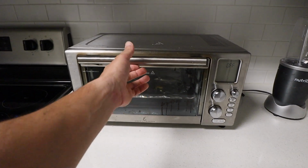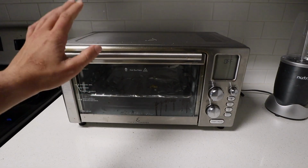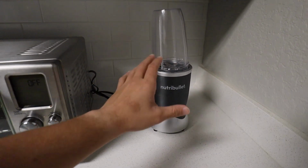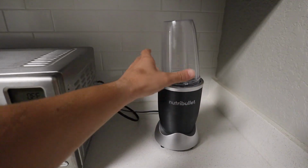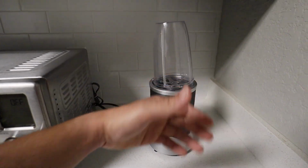I have this toaster oven right here that is really convenient when I want to cook or toast or bake. I also have this NutriBullet, which I highly recommend for anybody who's moving into an apartment or a dorm, just because it's really convenient. I use it to mix my milk and hot chocolate because I love hot chocolate.